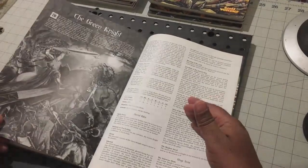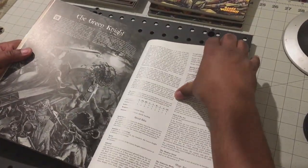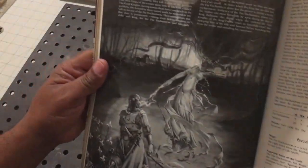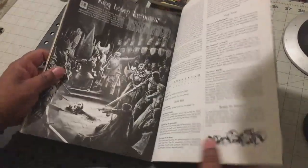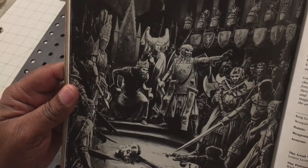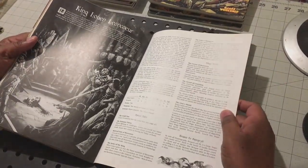Wow. Wow, the Green Knight. The Green Knight. Crashing in his power on his steed. I wish they would have done another model of him. They never did another model of the Green Knight. I would have loved to have gotten a better model of the Green Knight. The Fey Enchantress. Look at that. She looks kind of scary. Oh, King Louen Leoncoeur. They threw that down in front of his throne. He's showing them what, I guess, is what's invaded the land. Looks like a minotaur's head or something. Wow.